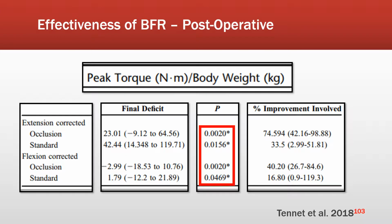If we're looking now at the torque, meaning the amount of force normalized to the individual's body weight, though both groups had statistically significant differences, what we can see here when you're looking at the percent improvement is that there's a stark difference. There is nearly double the percentage when you're comparing the operative limb to their non-operative limb.